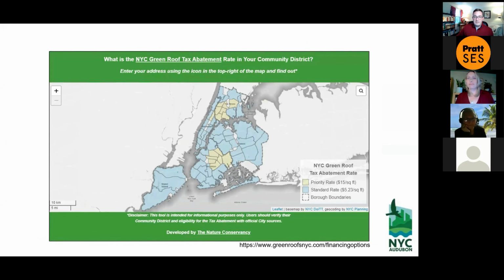MOS ended up deciding that 15 community districts are in priority districts, and you can see them here. These yellow colors are the priority districts that receive $15 per square foot. If you're curious, or you have friends or colleagues that are curious what the abatement rate is, you can go to our website, which is greenroofsnyc.com/financing options, and you can find this wonderful tool that was developed by the Nature Conservancy that will tell you the rate of abatement for your district. So you can enter in your address and find out your building's rate.